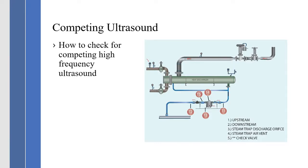the next is competing ultrasound. We run into this all the time. I get the review reports done by steam trap companies or steam trap assessment companies, and they say mechanical sound, and I always question it. For one reason, we take upstream and downstream and test, and we hear a clicking sound that travels down the pipe. If there's a check valve sitting downstream, a lot of times it's the check valve that's causing the mechanical sound. People use a swing type check valve, and they're prone to have high failures. So by going upstream and downstream, you will pick it up, because high frequency ultrasound is very directional.